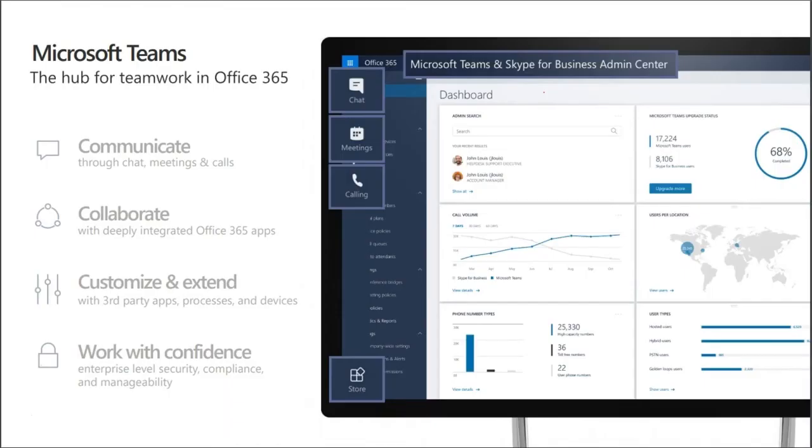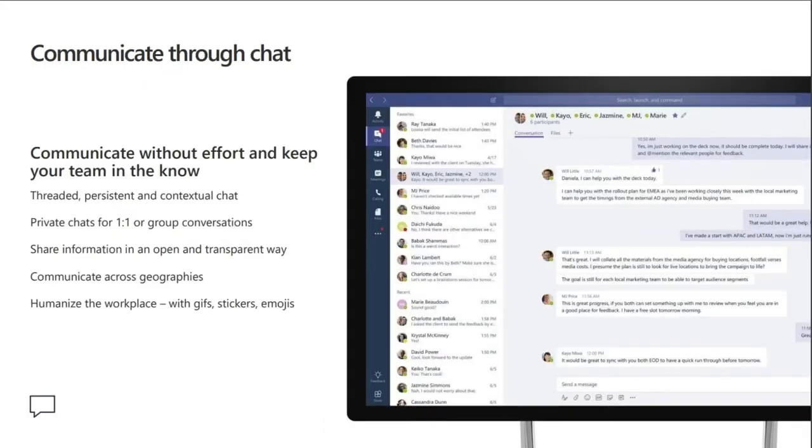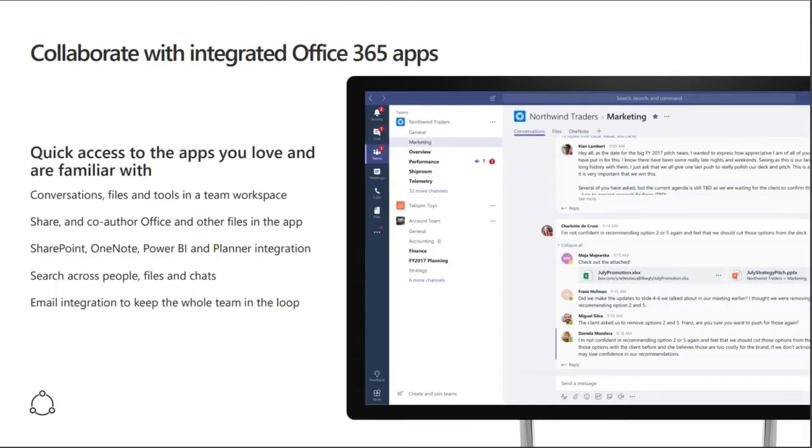In a nutshell, Microsoft Teams is a chat-based workspace inside Office 365. Microsoft Teams allows you to collaborate in real time with users within your organization and outside of your organization. This may not be very exciting at first sight. However, Teams is unique in that it combines multiple Office 365 products into one central hub to allow for a more fluid and open environment.